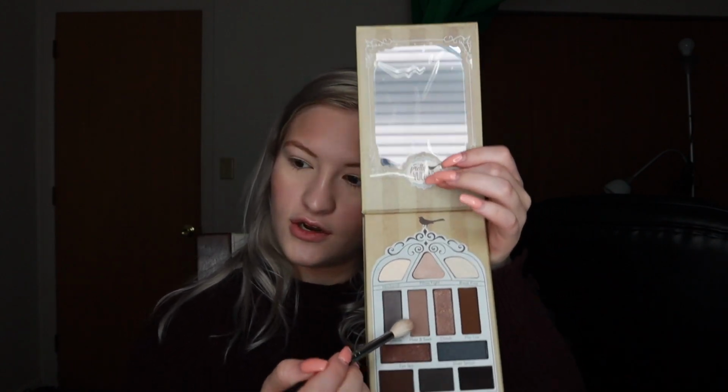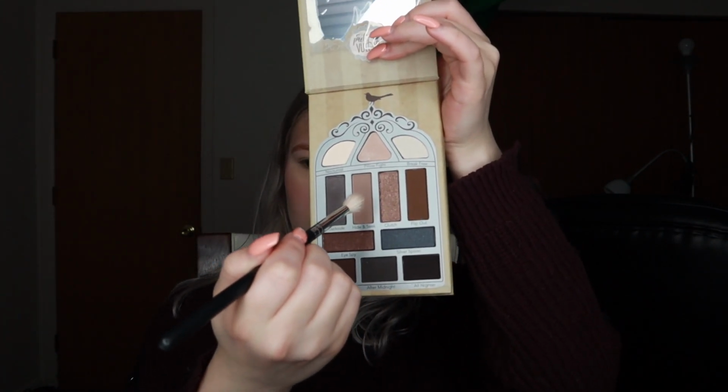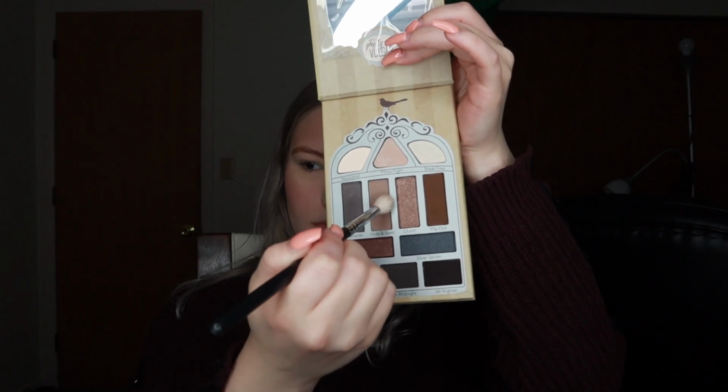And the first color that I'm going to start with is this color right here. It's called Hide and Seek. I want to tap off the excess, and I'm just going to start by putting this in the crease.